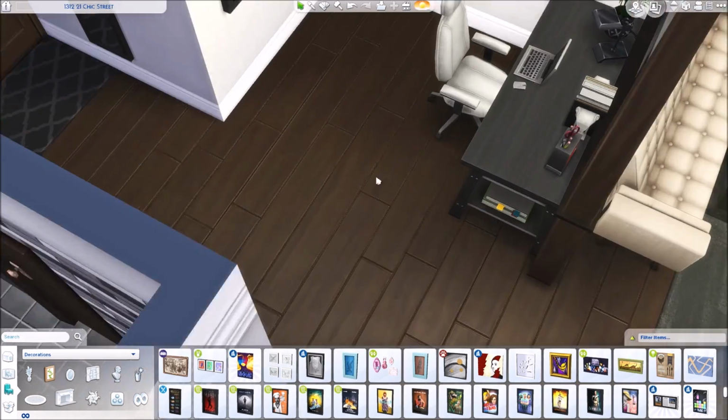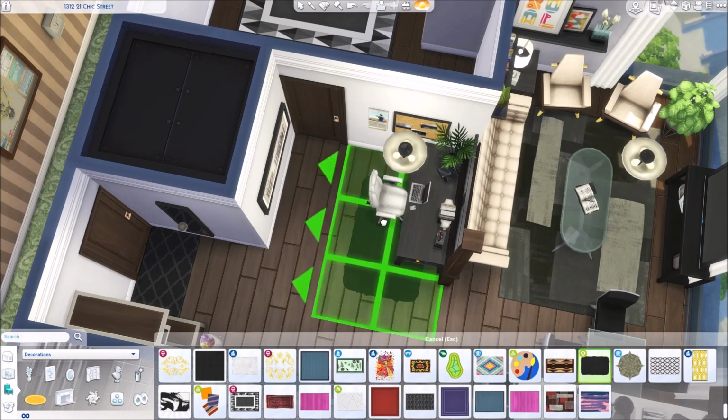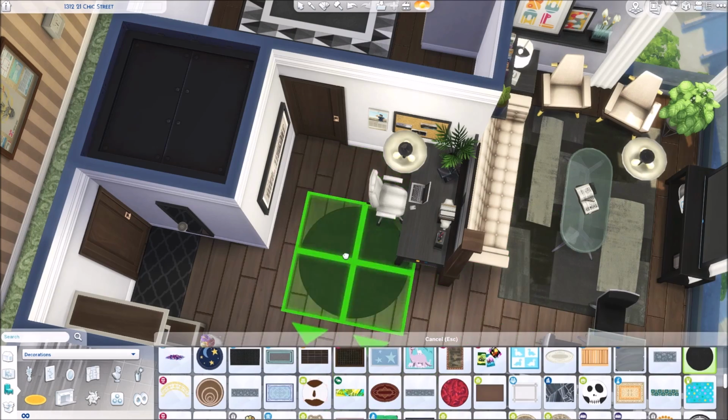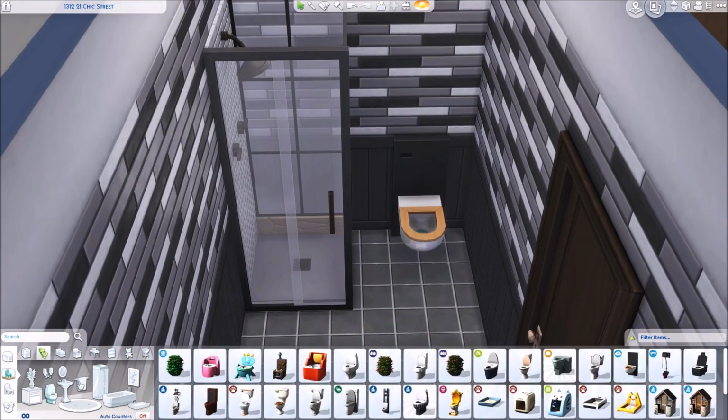And then I just hang a painting up there, and I think I actually switch out the painting for a different one. I think the one that came with Fitness Stuff, if I remember correctly, but we will see that in a little while. And then here's going to be the bathroom.